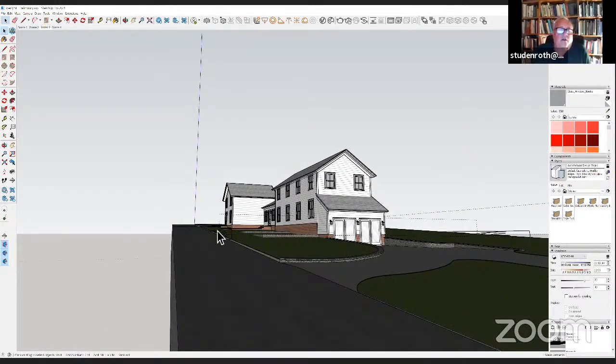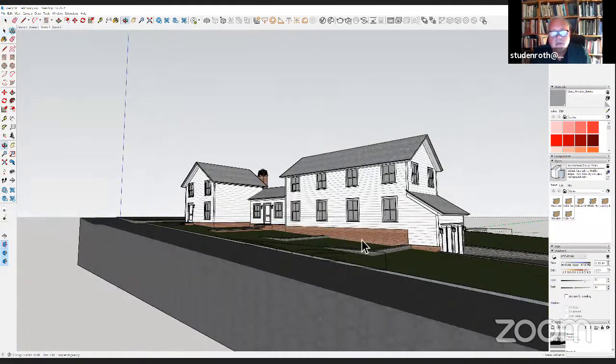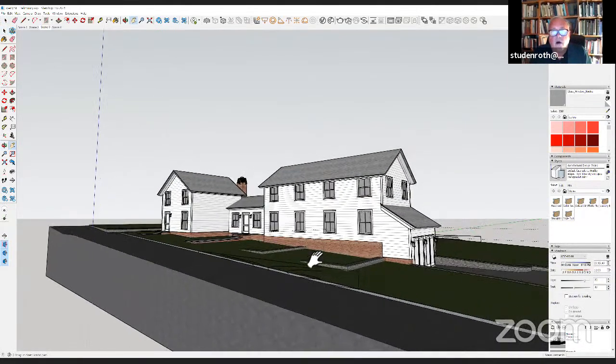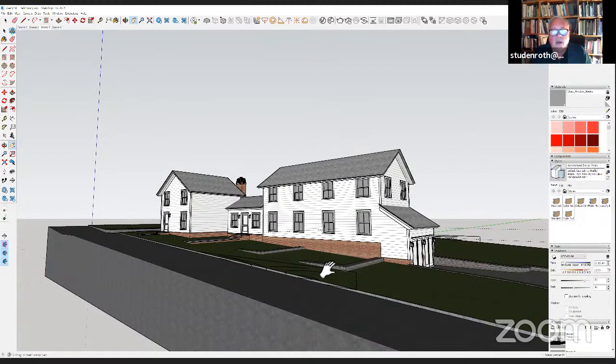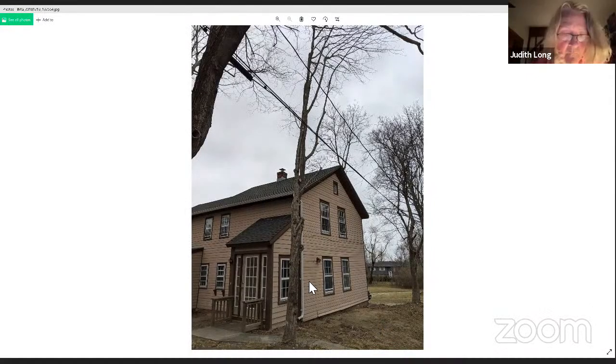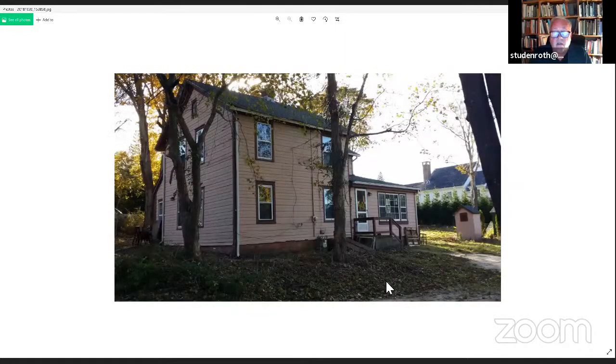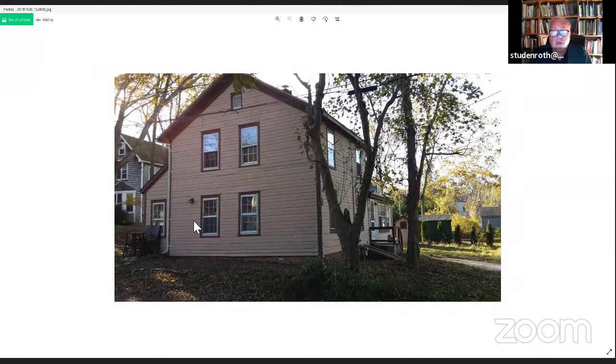The other is that although the existing house is a little quirky and has these little additions, taking them off robs the house of some of its visual character, and it's just left looking like a plain box. So I would suggest that greater effort be made to preserve the existing house and not take off these quirky little features. For example, the front door is not where that left window is, and I don't know that there's any evidence that it ever was there.